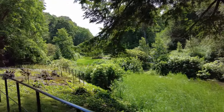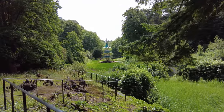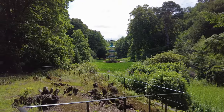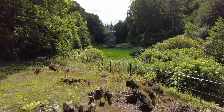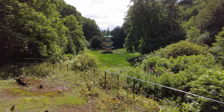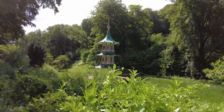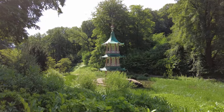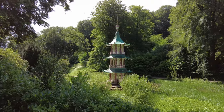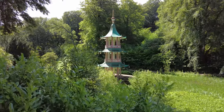Okay, so now we're on to one of the crowning glories of the Alton Towers Gardens, and that's the Pagoda Fountain in the distance there. Now, apparently this was modelled on the Toho Pagoda in Canton, China. Again, the main structure of this was iron, and this time it was cast by the Colebrook Dale Iron Company, which was based around the Iron Bridge Gorge in Shropshire.